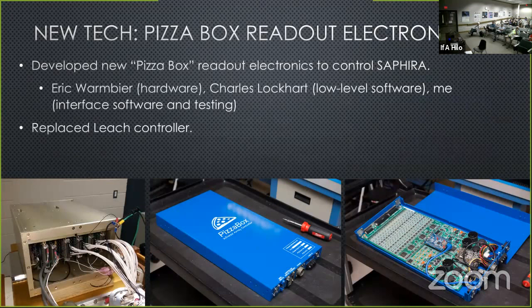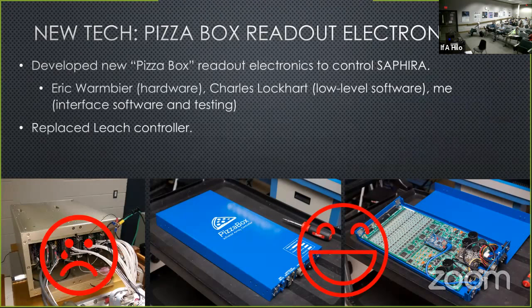So besides iterating and improving SAPHIRA designs, we developed new readout electronics for operating the SAPHIRAs. This was developed within the IFA. It's called lovingly the pizza box. I think originally it was going to be a square design, and then it ended up getting kind of elongated, so it's vaguely pizza box shaped as opposed to exactly pizza box shaped. This development was led by Eric Wormbier, who did the hardware, Charles Lockhart, who did the low-level software, and I did a lot of the interface design for this and did the testing. And this replaced the Leech controller, which is what we previously had. The Leech controller was much slower.